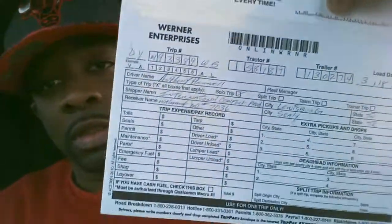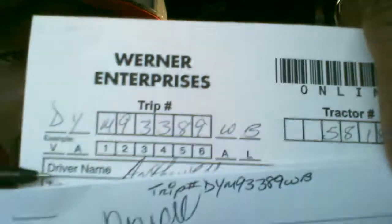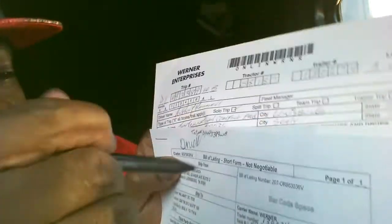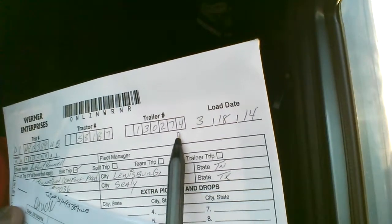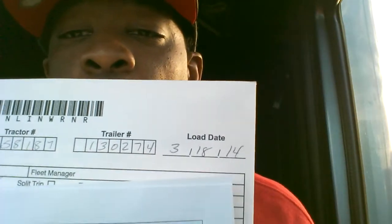Now, you'll grab your trip envelope, which I already have filled out. Remember that trip number, that DYM at the top? You're going to take that trip number, and it's going to go right here. You see it? DYM93389WB. Then you're going to put your truck number right here. You see my truck number, 58187. Then my trailer number is going to be 130274. The load date is the day that you pick the load up. So I picked it up on 3/18. You see that? That's when I picked that load up.